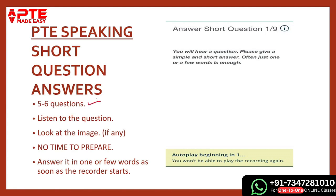This particular task can actually be skipped. That's why I've suggested you all to practice only 50 questions like such so that you do not skip even a single question. So if you're going to do 50 questions in total, you would know what's there in the short question answers and you would be able to answer it easily. So try doing it. Total of 5 to 6 questions.